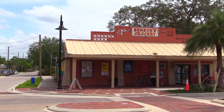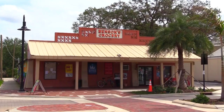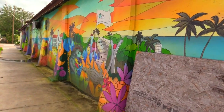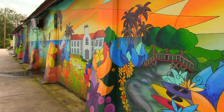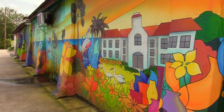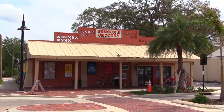Benson's Groceries is a popular small town general store. It wasn't always a general store, though. The spot was originally a garage owned by the inventor of the swamp buggy, Ed Frank. Later damaged by several hurricanes, the spot was rebuilt into a small building that later became a local supermarket.